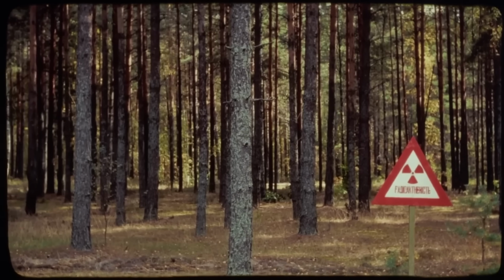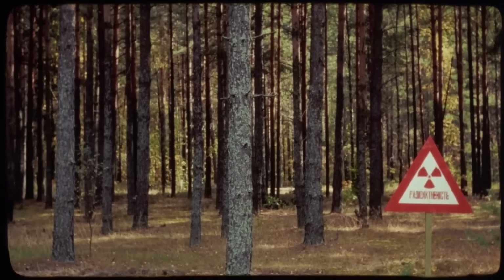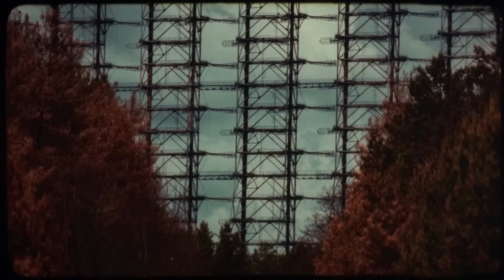Bears, wild boar, deer, wolves, and birds have been seen in the forest, despite it still being one of the most contaminated areas on the planet. Levels of up to 90% have been recorded in the soil, leaving experts baffled as to how these trees have been able to survive there for so long.